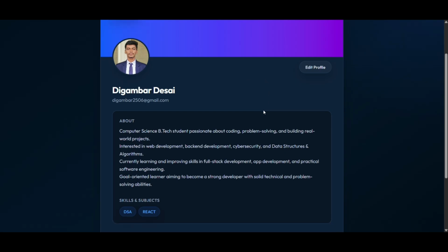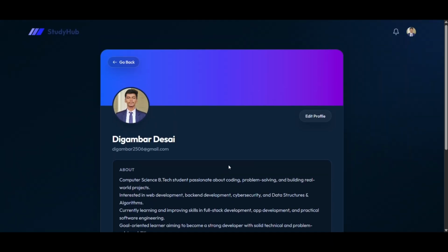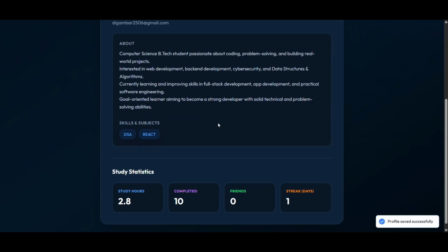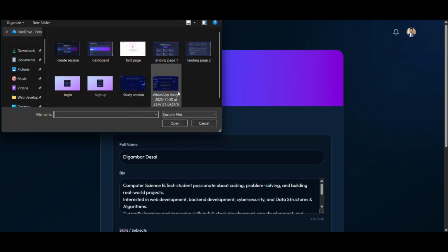At the bottom of the profile management section, we have study statistics where you can explore insights of your previous sessions. After that, you can edit or update profile information by clicking the edit profile button and save changes. You can also set any photo to your profile. After this, we will go back to the dashboard and explore other features.